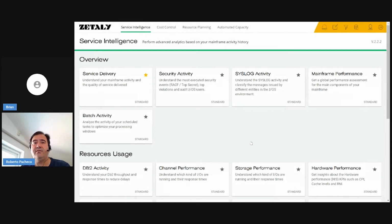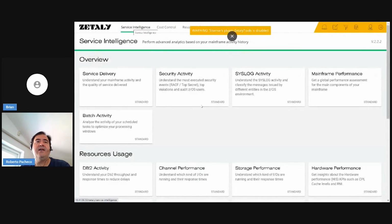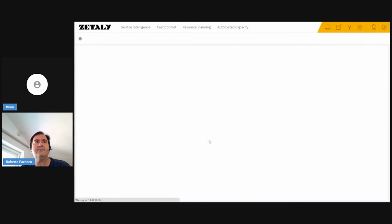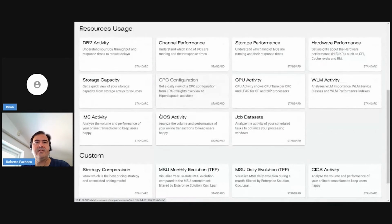If I scroll down here, we can see many subsystems like DB2, CICS. We have CPC configuration, WLM activity, hardware performance, and also with this solution, you are able to customize your dashboards. That's the most important thing on that.